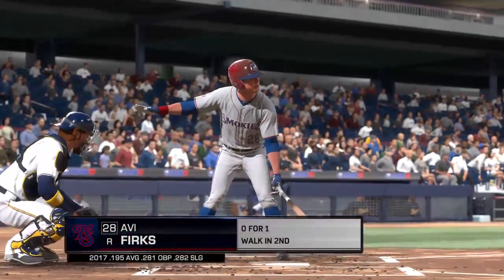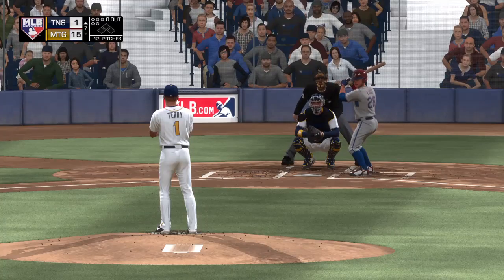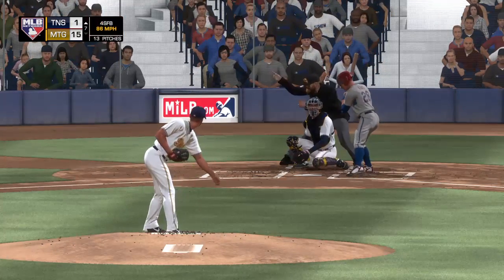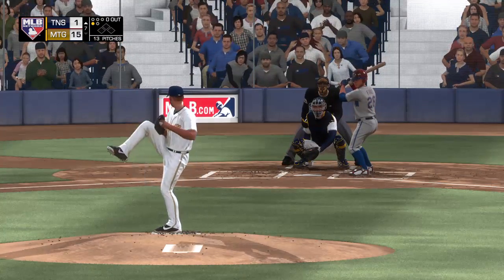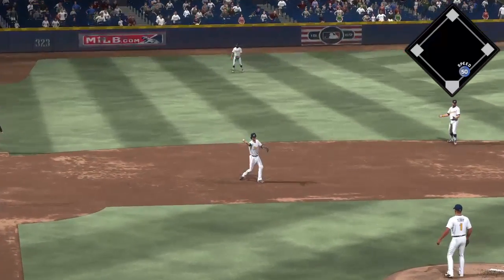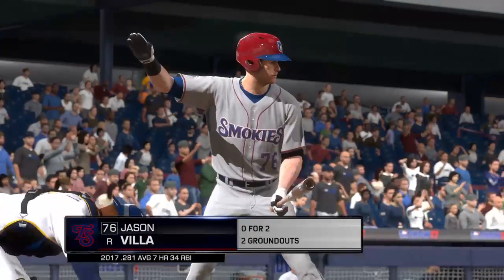At the plate, Avi Ferks. 0 for 1 for him here in this one. Third baseman, Avi Ferks. And he gets ahead 0-1. Objective number 1 right here is finding a way to get on base. So I'm not surprised to see him taking on the first pitch there. Hit hard to third. And the throw to first is in time, so the leadoff man is gone here to start inning number 7.